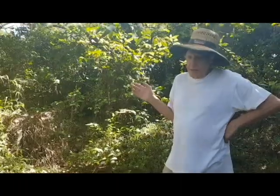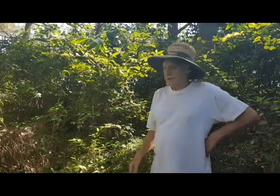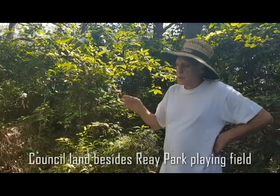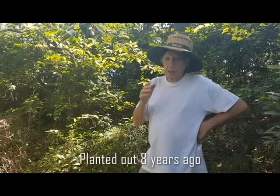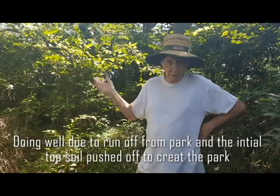The edge of Raya Park. Behind these trees is the playing field, and this is now council land. All of this has been planted about 8 years ago by Lake Macquarie Landcare with a team of about 30, and you see it's doing very, very well.